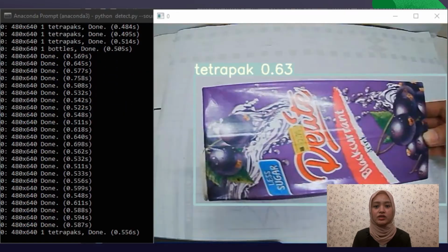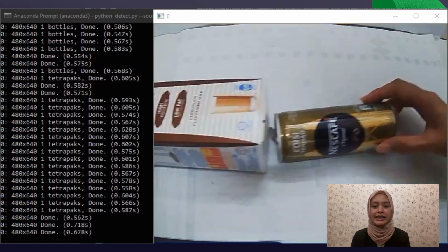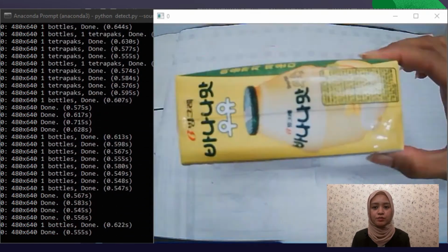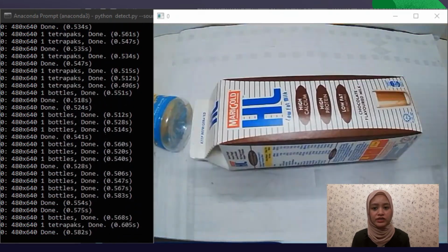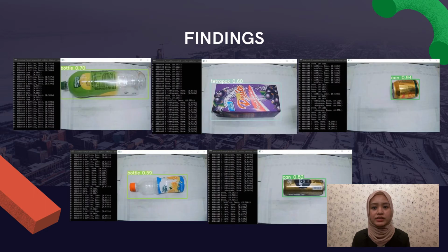Second is feeding the module a random sequence of material classes. In this context, the module is fed a random sequence of class samples, with tests aimed at analyzing whether the module is capable of differentiating each input accurately. From the experiment, it is found that the module is able to accomplish the task with 100% accuracy, and a sample snapshot is shown on the screen.